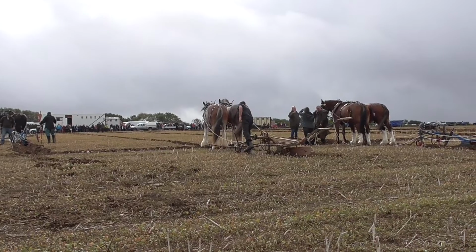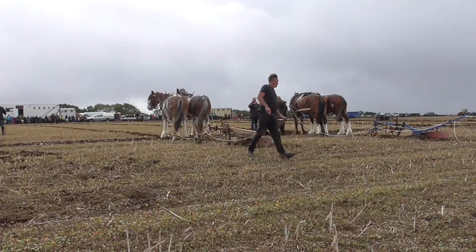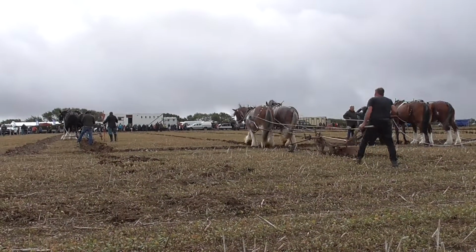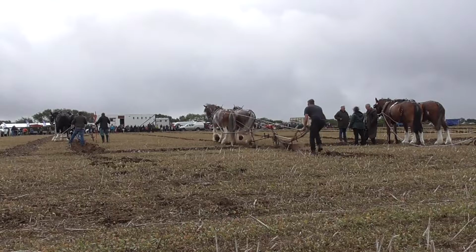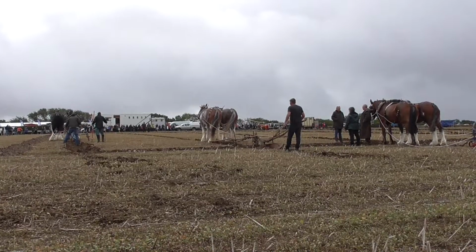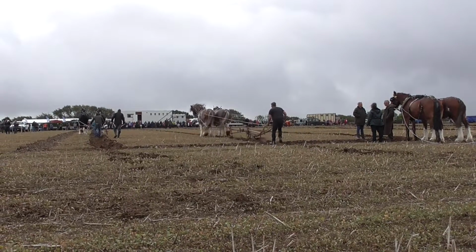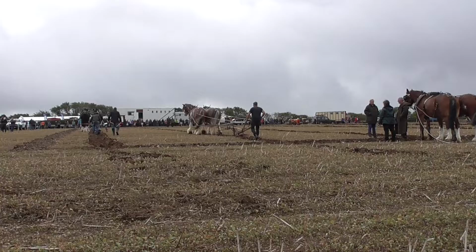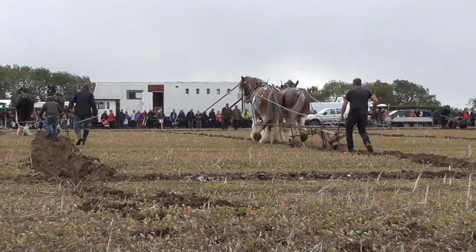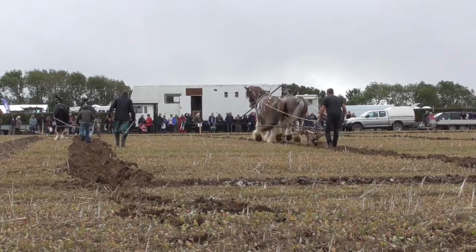And you can hear that wind. The wind was horrendous. I guess what makes it worse is I'm filming into the wind as well, so that's not helping. You can see the speed of the horses just trot away. I say trot, they're just at a fast walking pace. But when you compare that to the mechanical mules, the horses are far quicker.